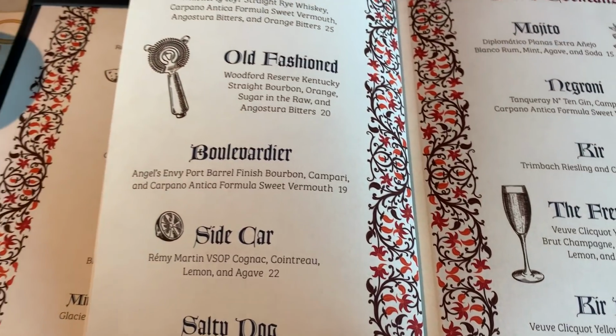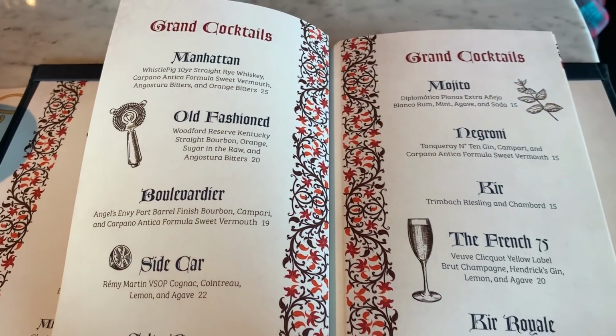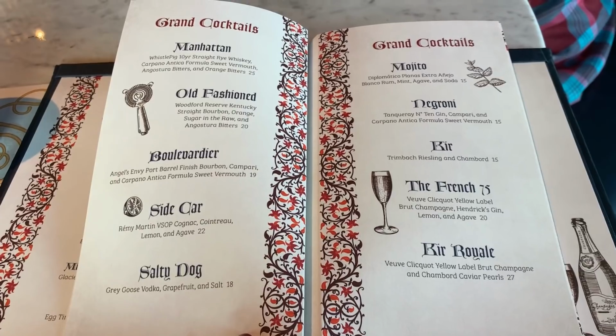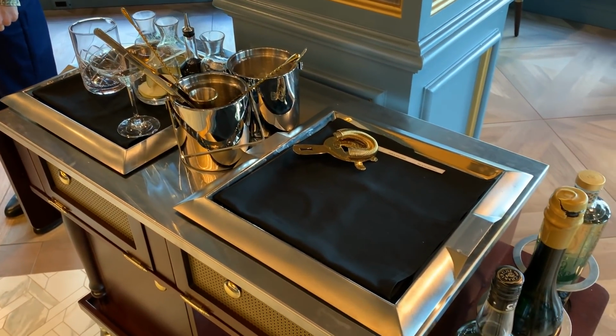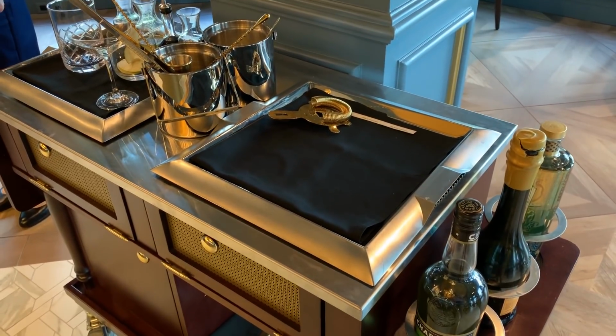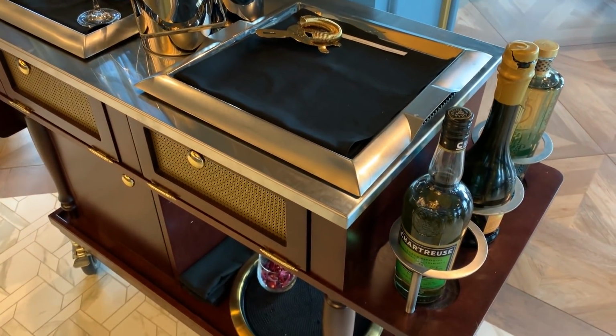I adored the Old Fashioned and the Manhattan. So those are still here and available if you missed some of those. Here is the cart that they do the tableside cocktails on. They'll wheel it over with all the ingredients, and it's a really fun, unique way to have a drink.